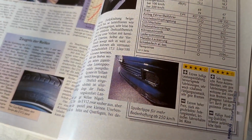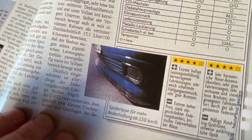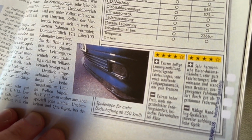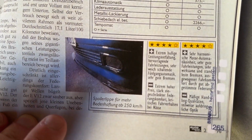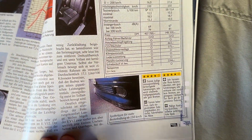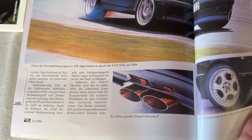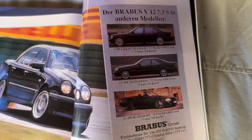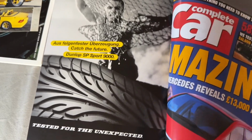So here's something interesting to see on the EV12's front bumper. We'll see it does have that carbon fiber lip, or that spoiler rather, and it has a mesh where the fog light is. So that was used as probably an air intake or a brake duct cooling, which the E65 just actually has a fog light there. Really cool shots of the car. Some more advertisements, this time Dunlop.